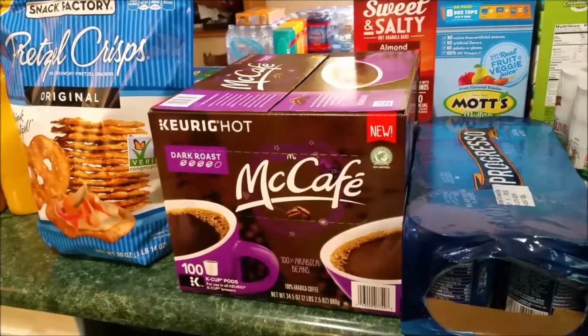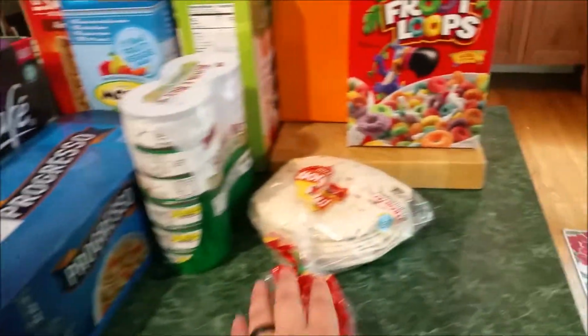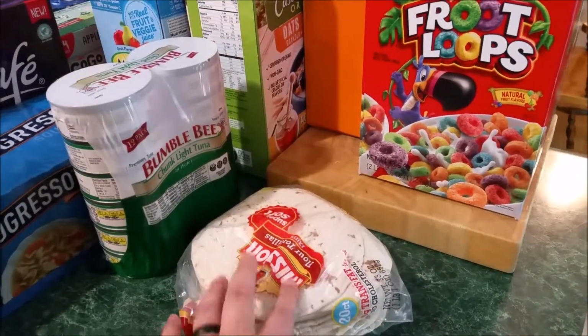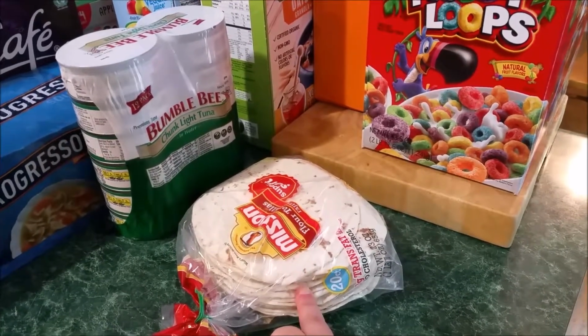Gets us plenty through the month and then some. We do a thing of soup, a thing of tuna, and then these are really cheap at Sam's Club. So we get these, there's 20 of them, and we use these between tacos and breakfast burritos.